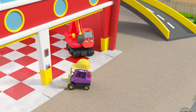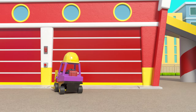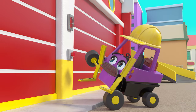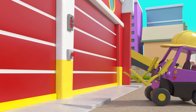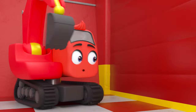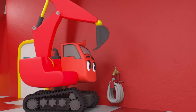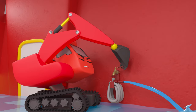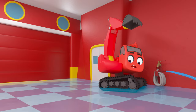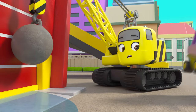Next, they need to test the fire station doors. Looks like they shut perfectly. But oh no, the door isn't opening again. It's stuck. Meanwhile, Digley is going to test the fire hose. Hooray! That works really well. Uh-oh, the tap isn't turning off and the station is flooding. Careful, Daisy. Digley is still trapped inside.